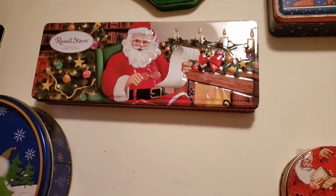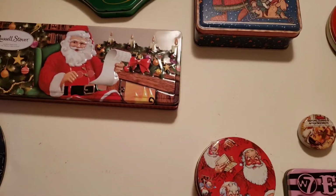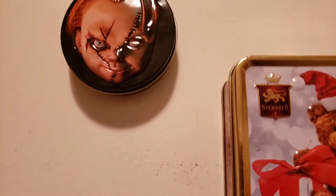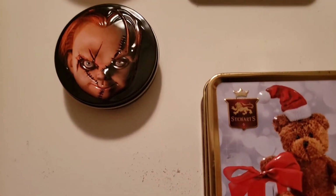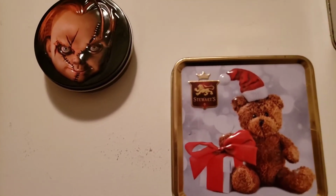And then I had, sometimes at Dollar Tree I'll pick up some. At Halloween time, I went to Spirit Halloween, and they had this little Chucky. They had Chucky, Michael Myers. I wanted Jason, but they didn't have them.